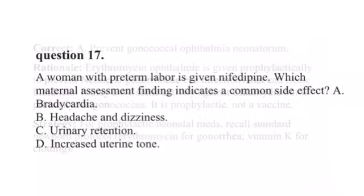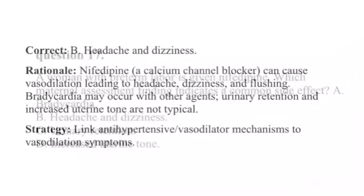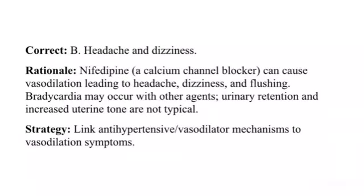Question 17. A woman with preterm labor is given nifedipine. Which maternal assessment finding indicates a common side effect? A. Bradycardia. B. Headache and dizziness. C. Urinary retention. D. Increased uterine tone. Correct: B. Headache and dizziness.